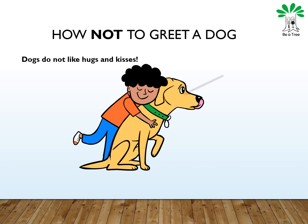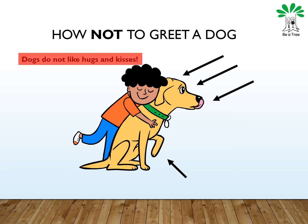How do we know? Well, first of all, his ears are flat. And then what about his eyes? Yes, half moon eyes. This means he's really uncomfortable and wants to be left alone. He's also got his paw up. We saw that on the other dog, but we've got something new now. He's licking his lip. So this dog is not very happy. There's his raised paw. He's not a happy doggy. So dogs don't like hugs and kisses.